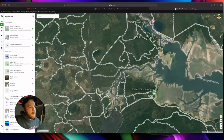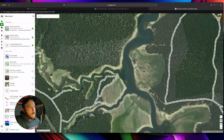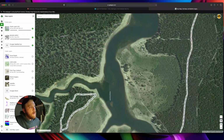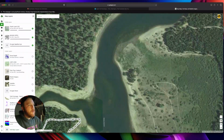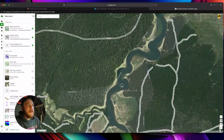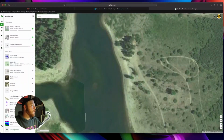So here we go. This might be a little promising. What do we got going on down here? So this is 100% a campsite right here. And for the purposes of this weekend's trip, I'm really looking to find some sources of water that are kind of coming into each other. So like this little creek is running into this river. What river is this? Oh, this is a reservoir. Oh, interesting. Well, regardless, we're going to bookmark it.